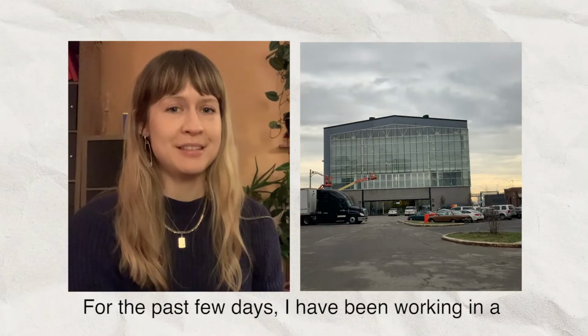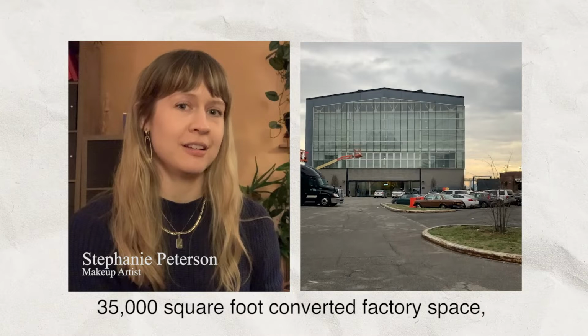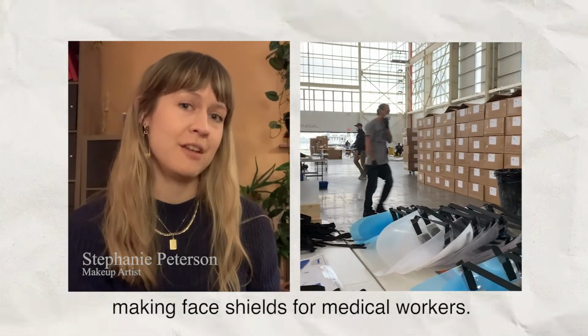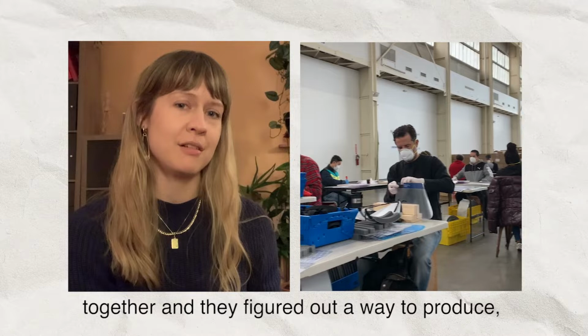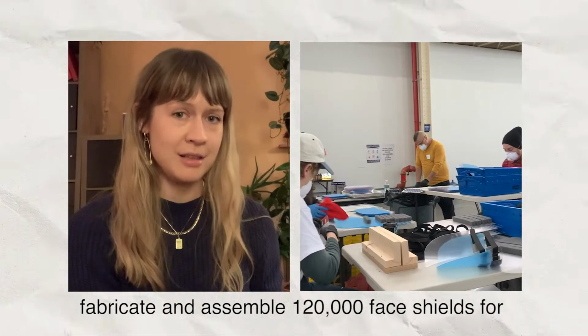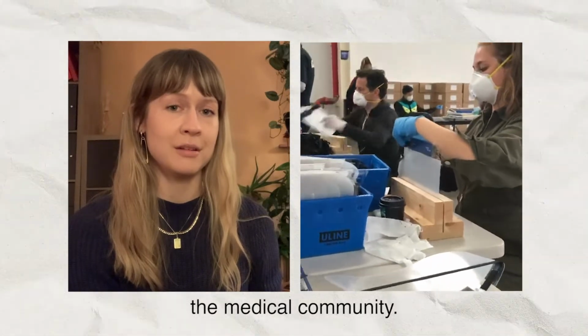For the past few days, I have been working in a 35,000 square foot converted factory space making face shields for medical workers. These two companies, Bednark and Dugal, came together and figured out a way to produce, fabricate, and assemble 120,000 face shields for the medical community.